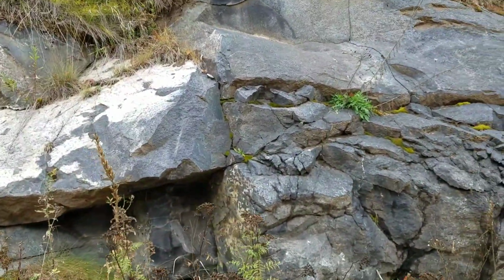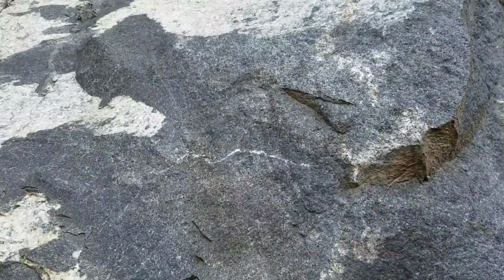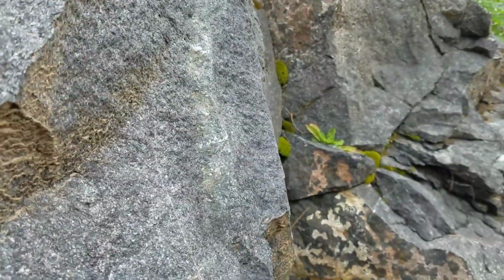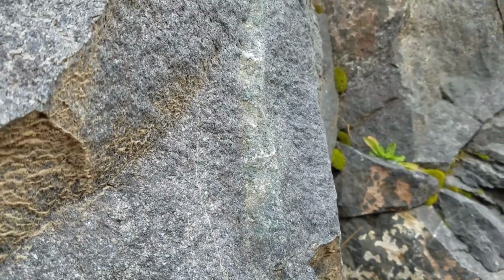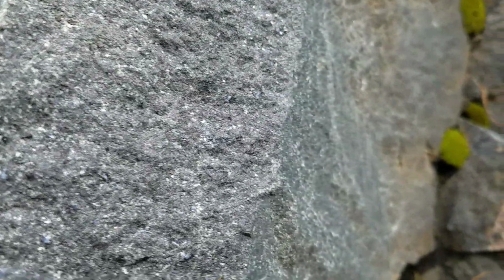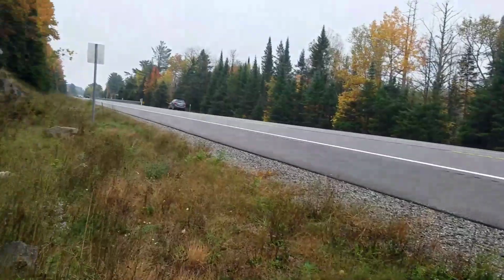This may have been where I was once shown some pillow basalt structures. And the pillow basalts actually form underwater. Those are under the ocean volcanic eruptions. Now, I don't see any pillow structures obvious here, but I am looking at rocks that are typical of these underwater eruptions. It's fine-grained, not as fine as a surface eruption, but pretty fine grained.